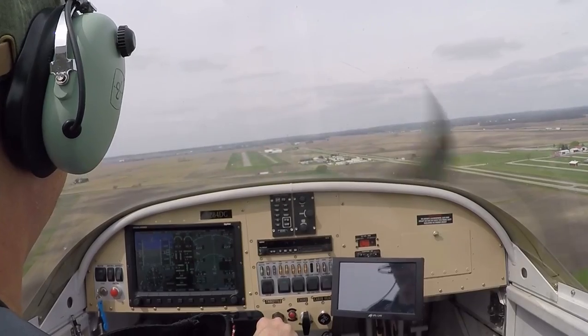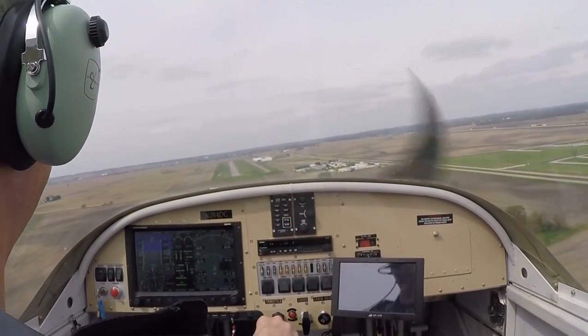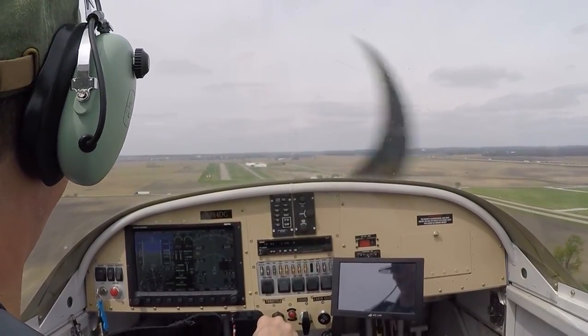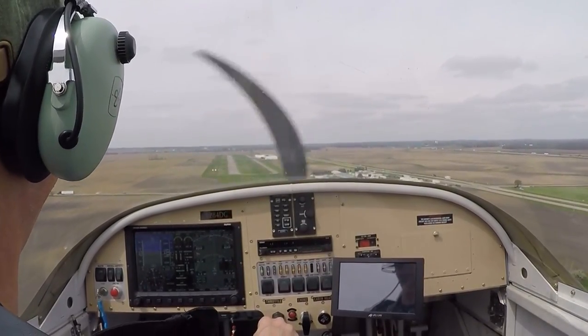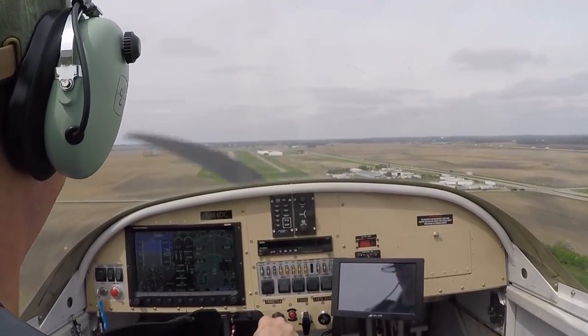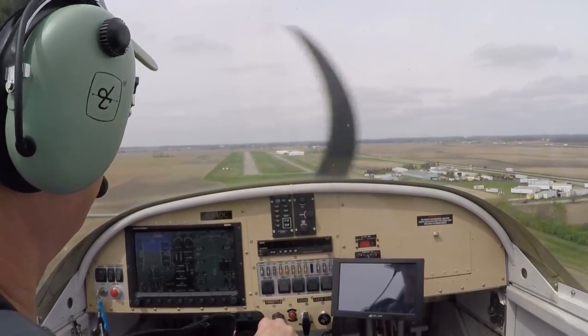Now this is going to cycle to having no guidance at all once we go around. So once we do go around, I'll probably set it for Urbana. We'll do another one up there. Get up high somewhere. I can fiddle around with adding waypoints and so forth.